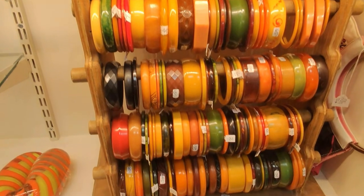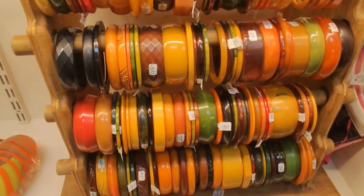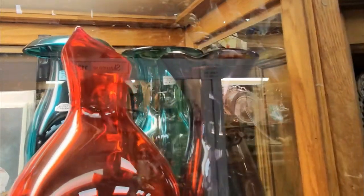But again, for resale, there wasn't a whole lot of wiggle room, so I got a couple that I thought I could make a little bit of profit on. Not a whole lot, but I liked them, so I got them. So, and if nothing else, I'll wear them for a little bit.